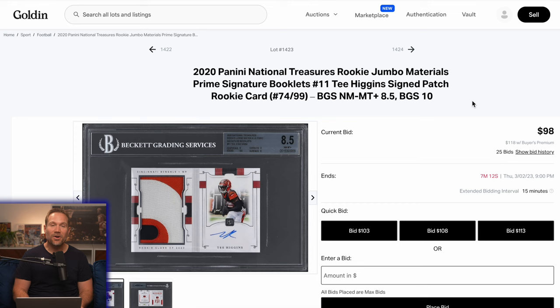One of these sold raw recently for a little bit over $100, so this is not necessarily going to be a steal at the current price. This one is graded by Beckett. It adds a little bit of value, perhaps graded as an 8.5 over a raw version of the card.